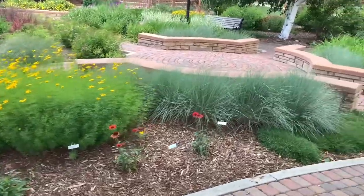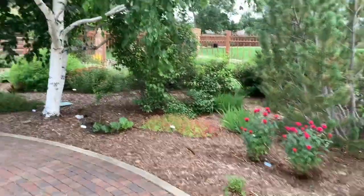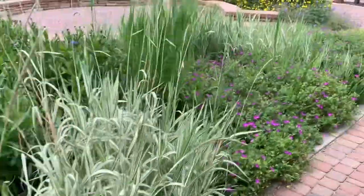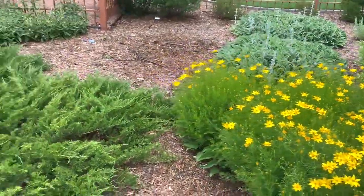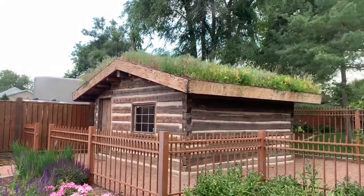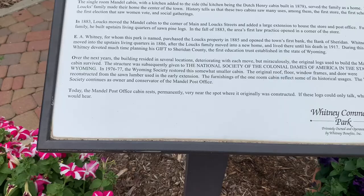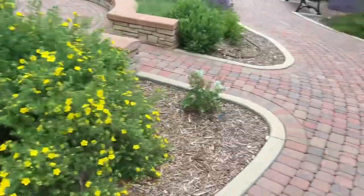Very nice. A lot of pride here. Beautiful. Very well done. Nice little fountain. Beautiful plants, well cared for. Oh, wow, right? Somebody needs to mow the grass. No, that's beautiful. El Natural is beautiful. These logs could only talk. Well. Let's walk on around, look at these plants.